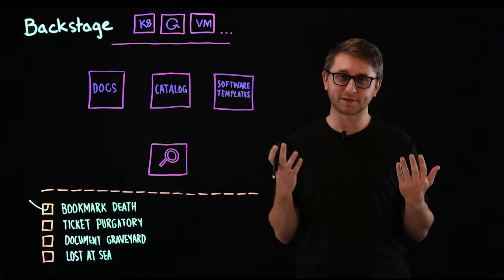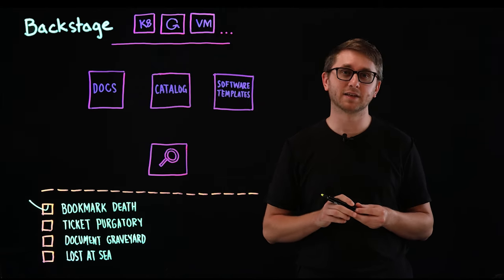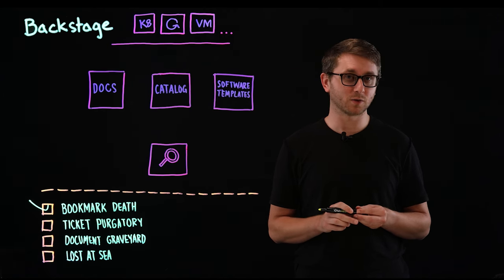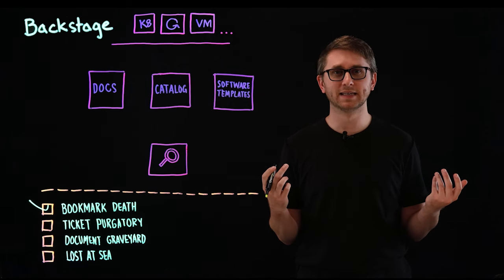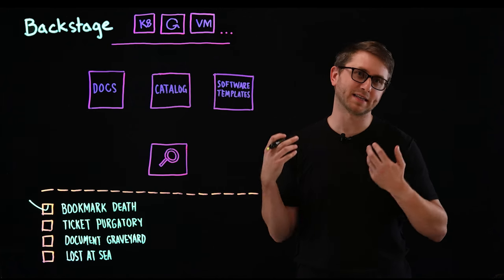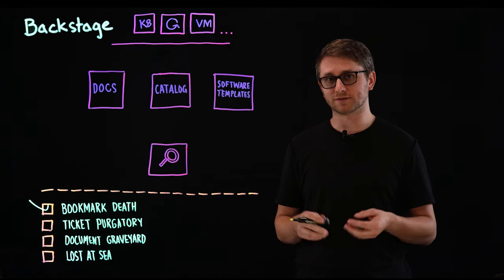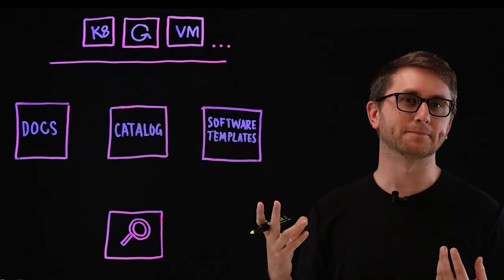Well, as a developer, I've felt this myself in the past, and I feel like a lot of you watching this have. You have a never-ending list of bookmarks that if you lost, you probably wouldn't know where to go or how to find anything. And why do you have these? Because there's no central place to find all of your websites, your applications. And Backstage solves this with the catalog. But the way it does it is a little differently.